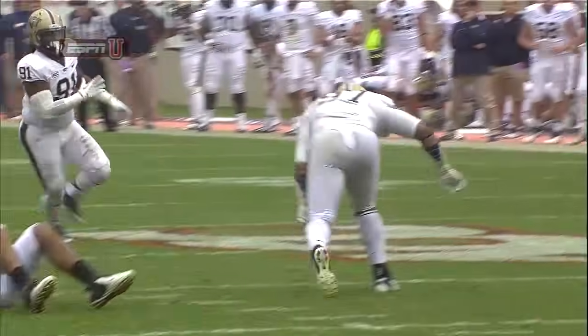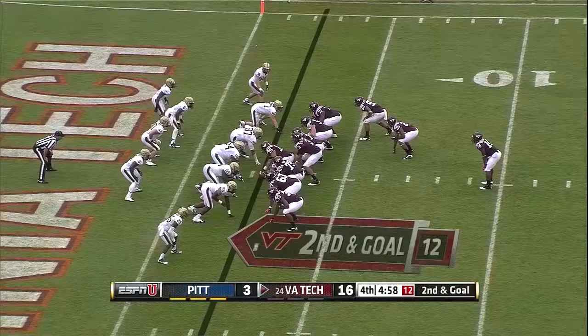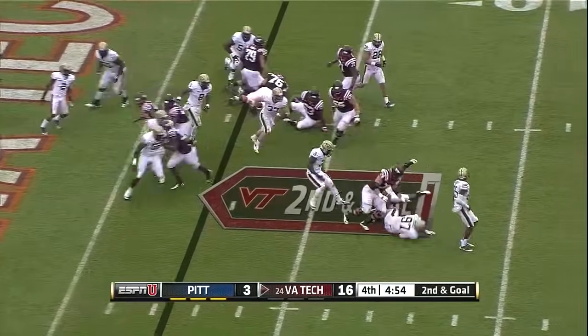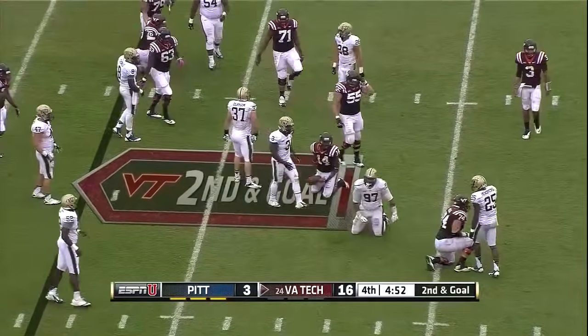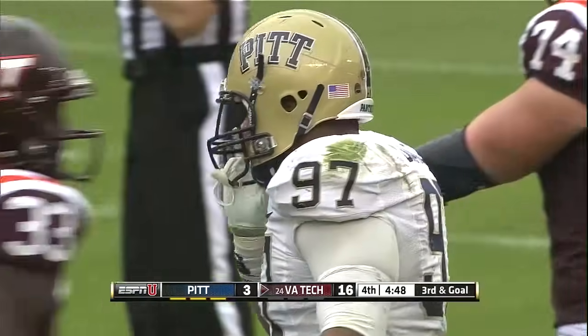And we talked about Aaron Donald. If he gets singled up, he's going to get to the quarterback. Edmonds is the running back. And he is wrapped up by Donald. Just as good as advertised. Aaron Donald, the senior from Pittsburgh's Penn Hills High School.